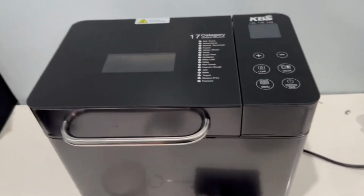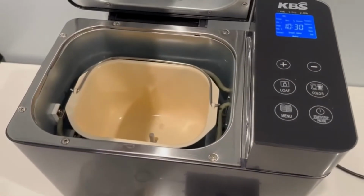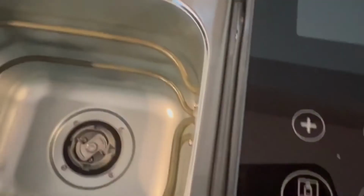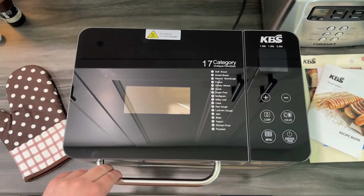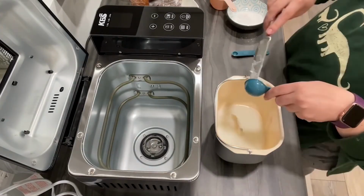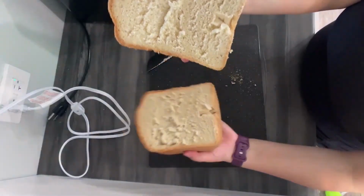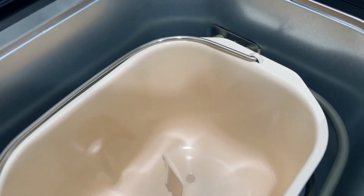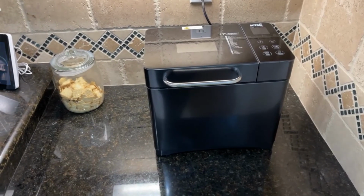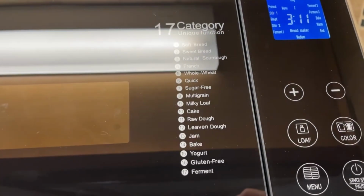Additionally, it boasts a digital touch panel for easy operation. Plus, the ceramic pan and non-stick coating make cleaning a breeze, ensuring that maintenance is hassle-free. While this bread machine is generally more affordable, it might not offer as many features as some of the more expensive brands on our list. Overall, the KBS Large 17-in-1 bread machine combines functionality, convenience, and durability, making it an excellent addition to any kitchen for both novice and experienced bakers.